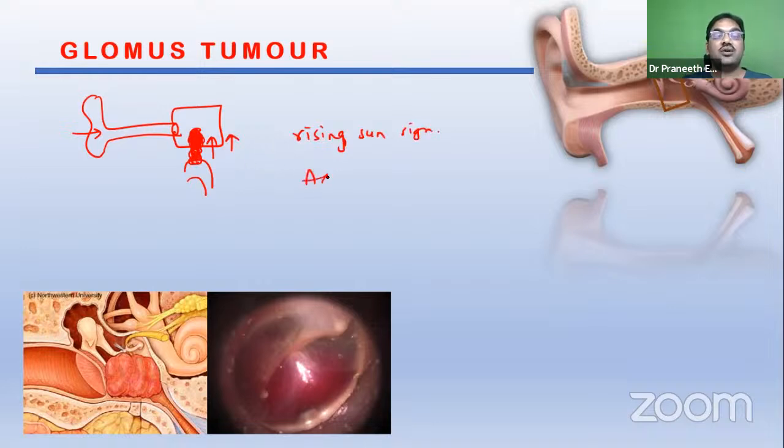Other signs are that you can also see the Brown sign here. If you blanch the internal carotid artery, compress the internal carotid artery on either side, you can see blanching of the tumor as well as the tinnitus getting reduced. Here, the patient will be complaining of hardness of hearing as well as tinnitus. So tinnitus will be there. On examination, you can see a rising sun sign, a reddish mass through the intact tympanic membrane. Am I right? Because here the tympanic membrane is intact.